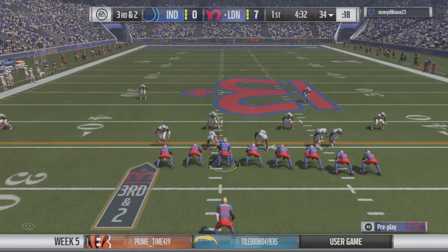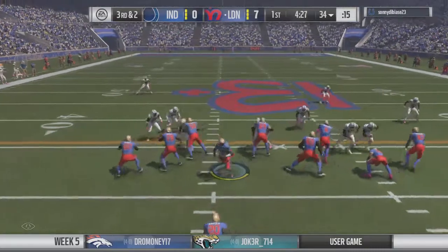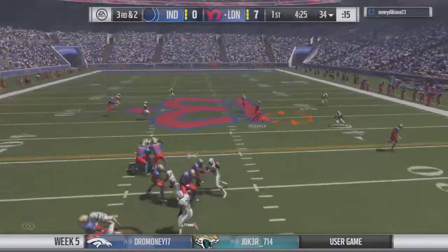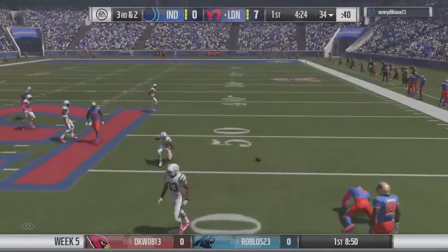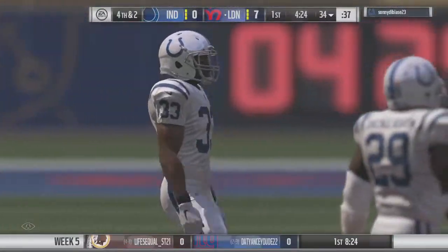Looks like a nickel set here defensively on 3rd and 2. Yeah, maybe expecting a throw. Here's a play fake as they set up to throw. And incomplete. The contact made the ball roam free and brings up 4th down.